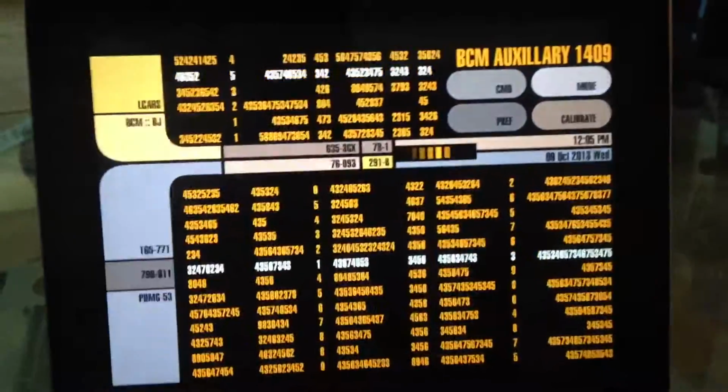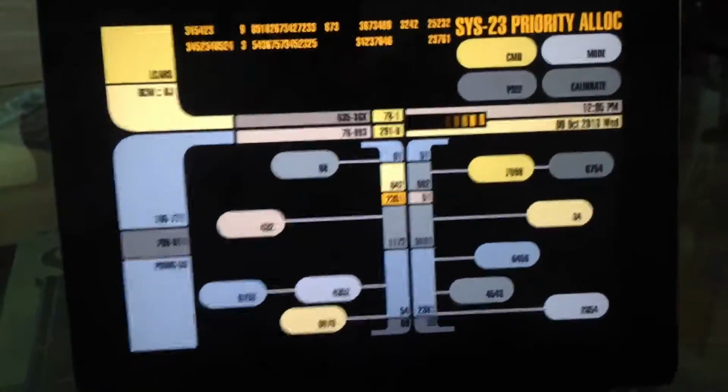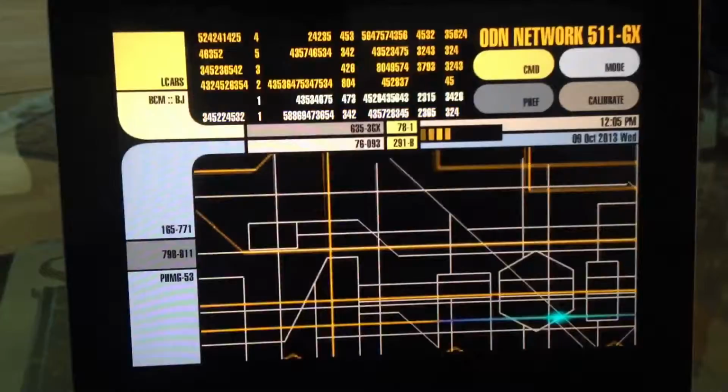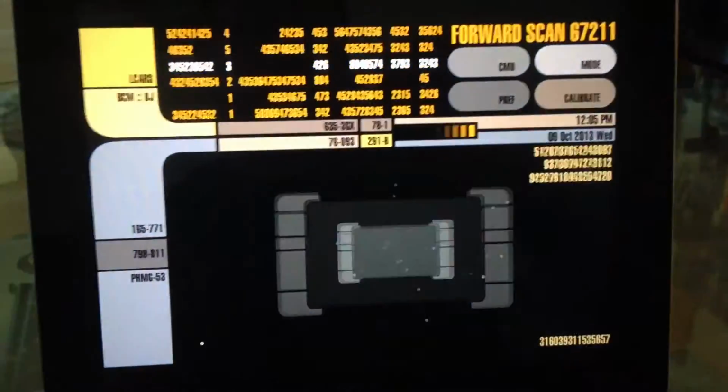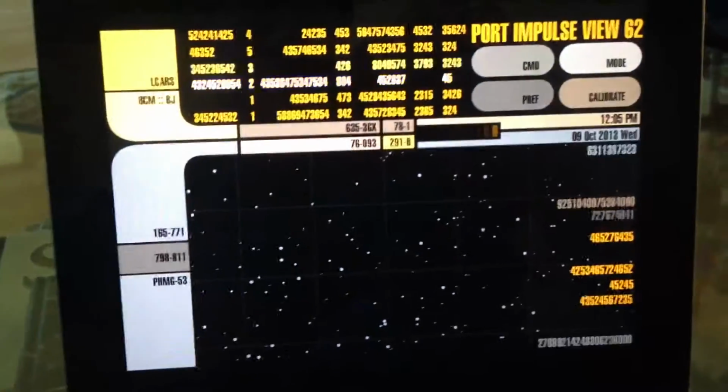And there's this one that has just six animations. More file allocation. Looks like another ODN scan. Navigation. Brainwave analysis. And just a star field.